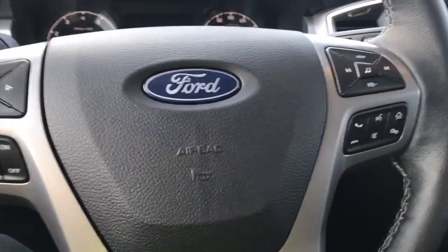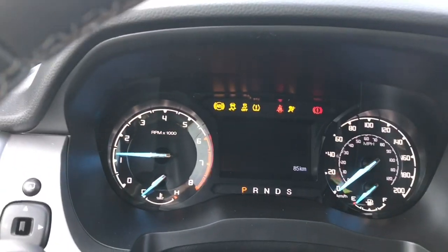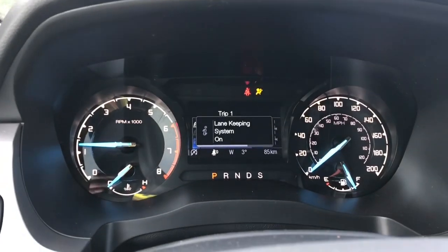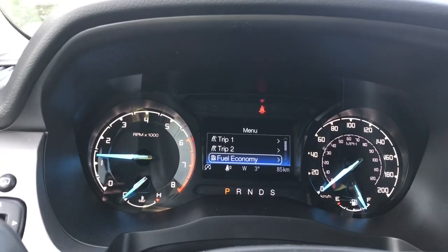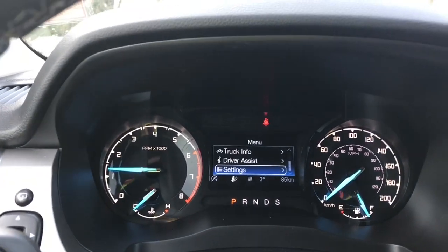activated system. When we start up the vehicle, you're going to see any important messages, your odometer reading, as well as a menu that we can toggle through. And you're seeing the lane keeping system loading. Let me just get in there for you. Trip 1, Trip 2, fuel economy, truck info, driver assist, settings, and these all have sub-menus.